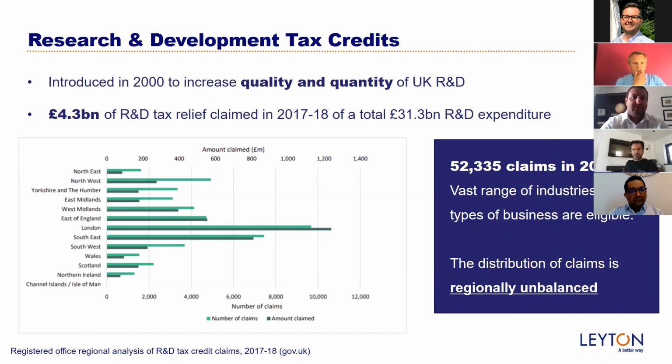As you can see from this slide, there is a regional bias. London, the southeast, and also east of England take up a significant proportion of claims. And I know there's conversations going on with government to talk around how they are potentially going to give that money directly to regions, directly to councils to distribute themselves. So I'm going to pass on to Radeep to go through the details around the scheme, the practicalities of it.